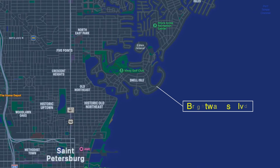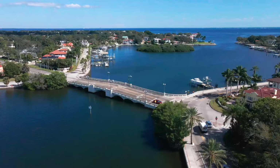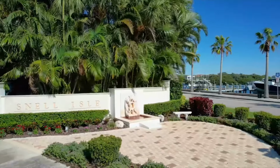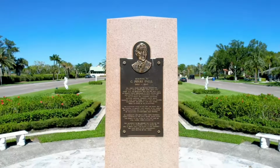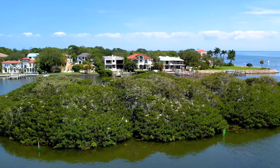Now, Brightwaters Boulevard isn't just any street. There's a reason homes here sell for up to $9 million and why it's one of the most well-known streets in all of St. Pete. Now, before we explore the rest of this neighborhood, there's something really special and interesting about its history that explains why it's become such an exclusive area. This neighborhood was founded by C. Perry Snell back in the 1920s, and his vision of creating an upscale residential community has definitely come to life.